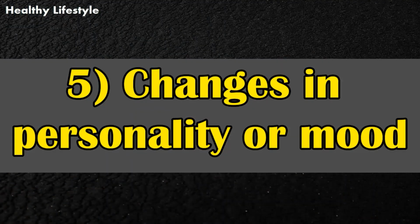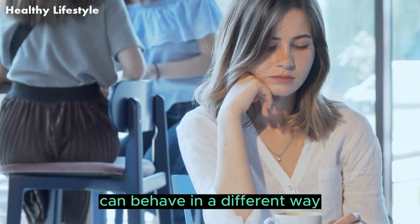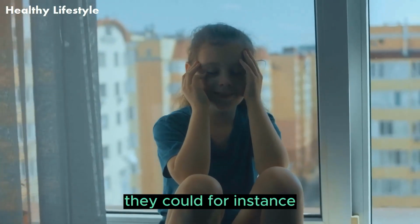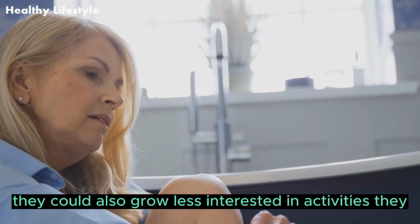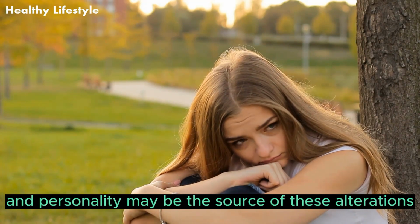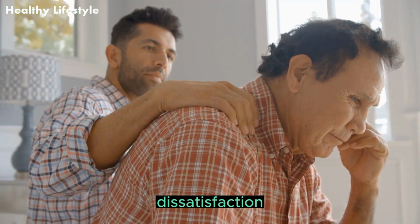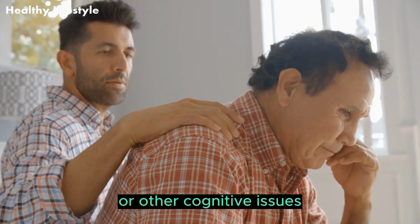Number 5. Changes in personality or mood. This implies that the individual can behave in a different way or experience abrupt emotional changes. They could, for instance, become more agitated, nervous, melancholy, or indifferent. They could also grow less interested in activities they formerly enjoyed or retreat more from social interactions. Damage to the brain regions in charge of mood and personality may be the source of these alterations. They may also be brought on by anxiety, dissatisfaction, or confusion brought on by memory loss or other cognitive issues.